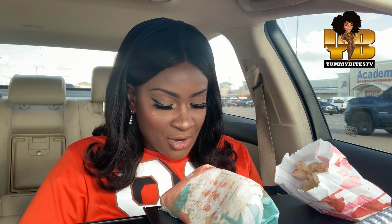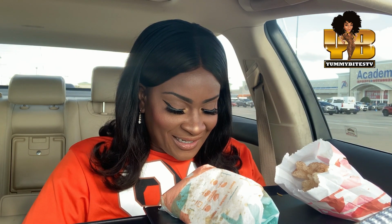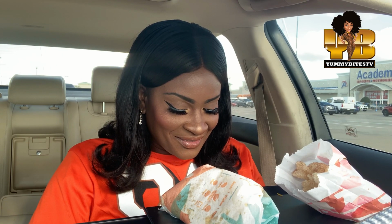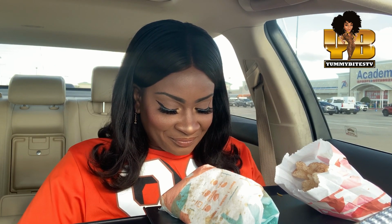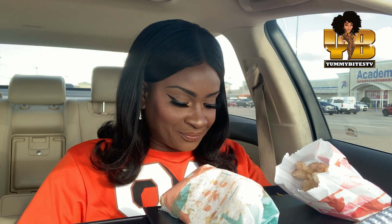Yes, I'm eating in my car. People be looking at you funny when you be eating in your car. I wonder why, because a lot of people do this. A lot of people do this.